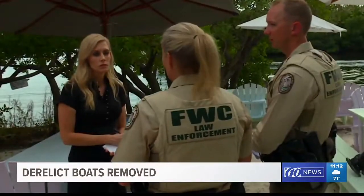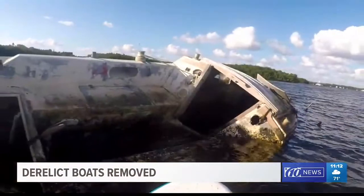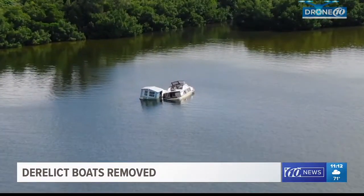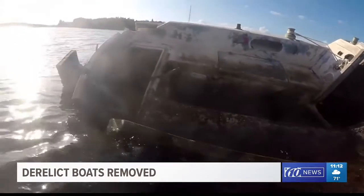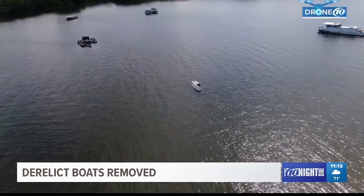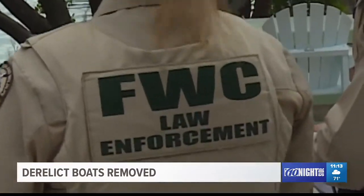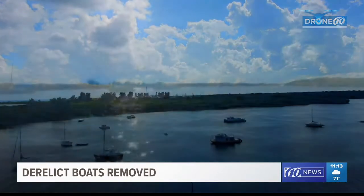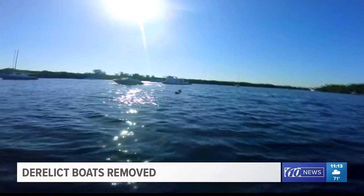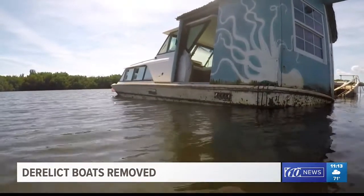That's why we've been asking FWC about these abandoned boats called derelict vessels since October. Why are these old decaying boats just sitting in the water and not being pulled out and towed away? These owners of these boats have the right to due process to contest any of these charges against them. Florida Fish and Wildlife officers patrol this area. The agency opens derelict vessel cases. This is Pinellas County's property, but until the state issues an order for removal, the county's hands are tied. It can't legally touch these boats.